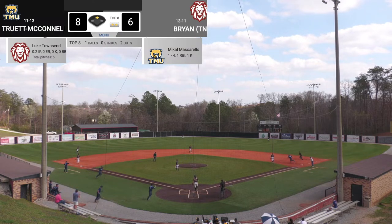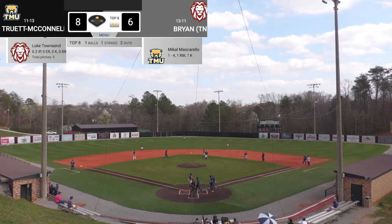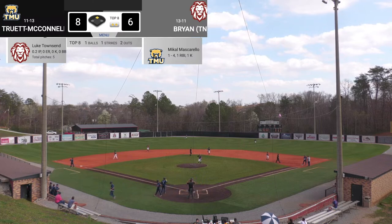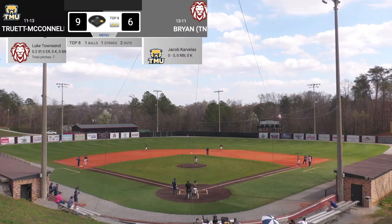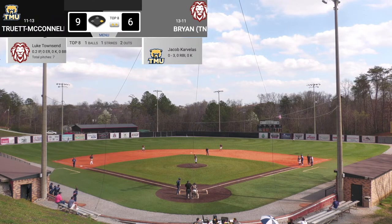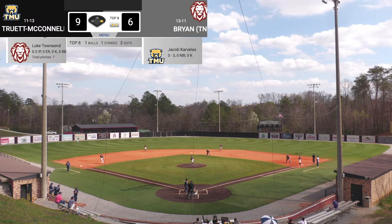Speaking of that right there, that ball's going to be hammered off the fence for a long single for the hitter, and that's going to plate a run for the Truett McConnell Bears, bringing the score to 9-6. But again, with Luke, he attacks the zone, and as a pitcher, that's his job. He's going to give up some hits, but he is also going to record a lot of outs as well. Like I said, he's got a three-quarter delivery motion. It gives righties fits. So here we are with two outs with a runner at first, score 9-6 here.